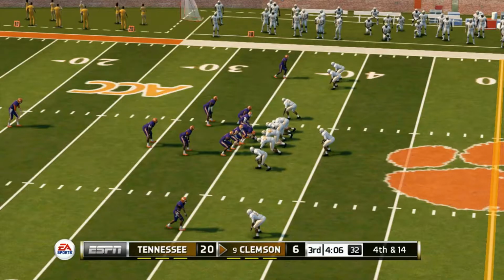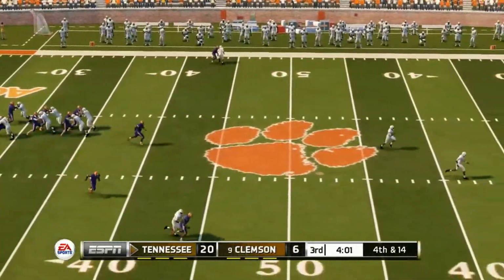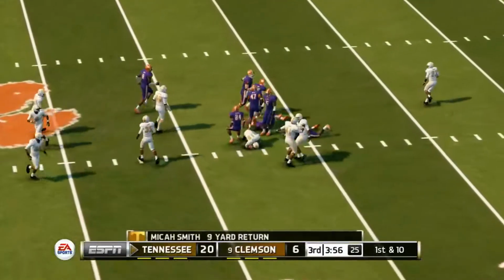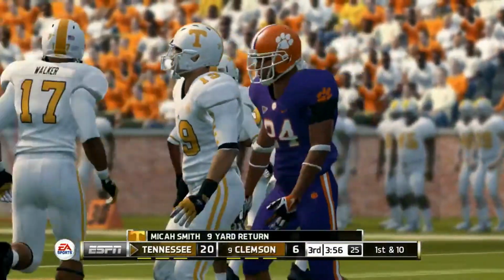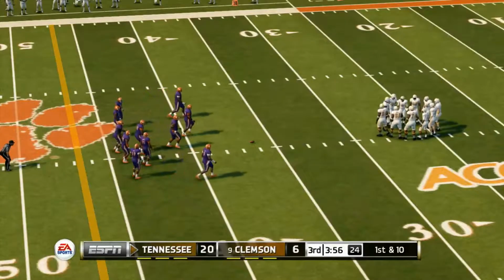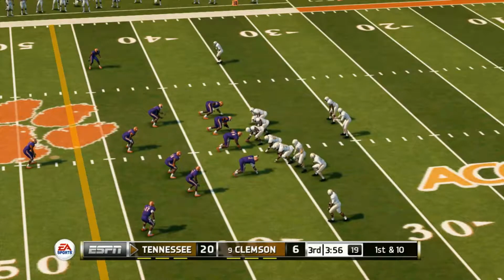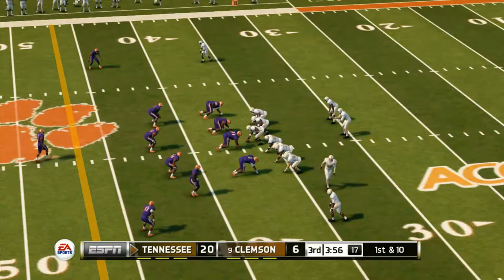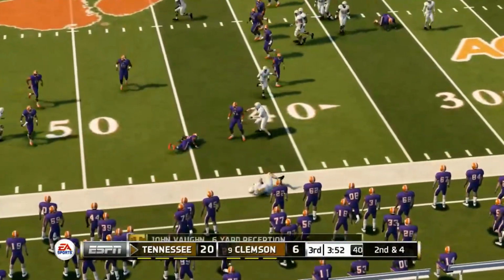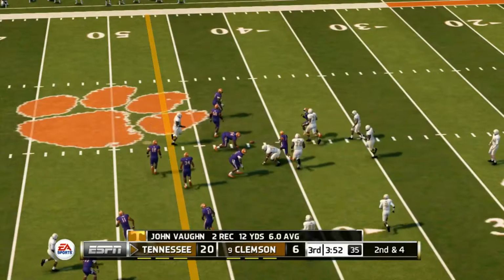Sears is the punter. Smith fields it at the 27. He makes it out to maybe the 36-yard line. They'll take over here, ready to start a new series. And he's shoved out of bounds around the 42-yard line. That'll make it second and four.